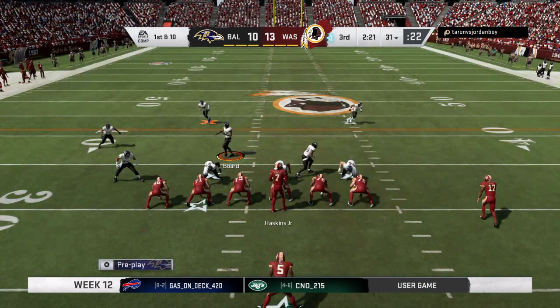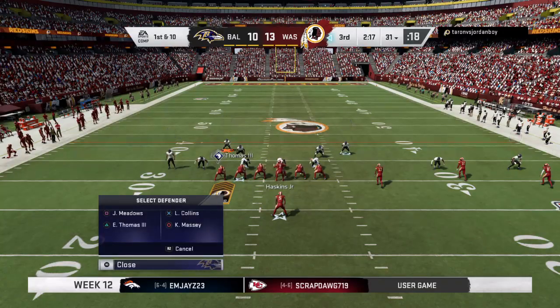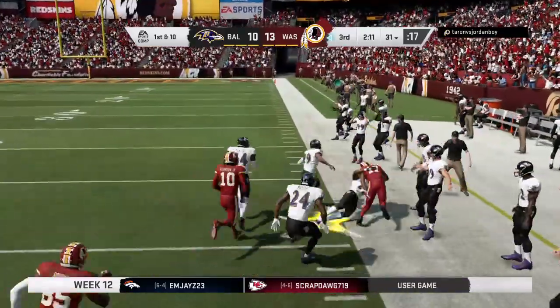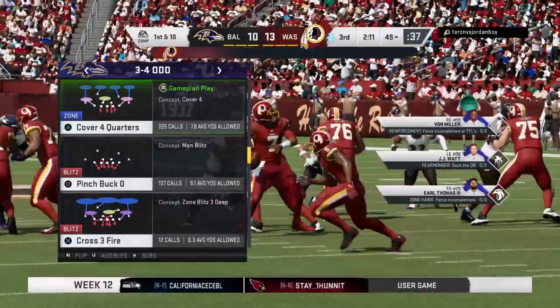Line of scrimmage, the 31 now on 1st and 10. Throw to the right here, taken in by McLaurin. An excellent pickup of 20 yards.